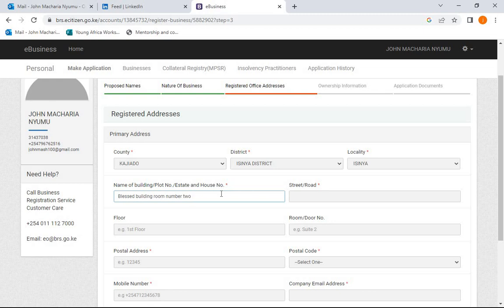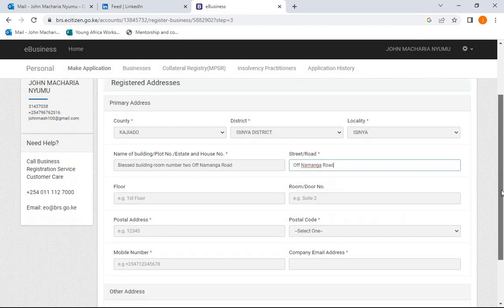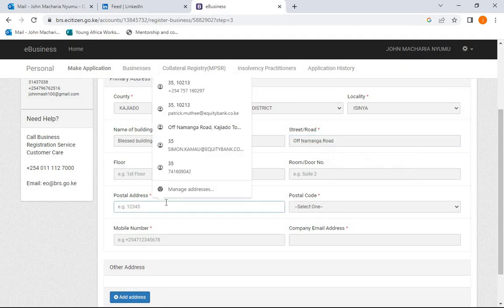Then always put the road, so maybe off Namanga Road. This statement will assist you to avoid back and forth at this level. So make sure you put the name of that building, the room number, and also the road, so off Namanga Road. On the street, maybe you can put your street. If you look at the other information down here, it doesn't have asterisks, so it means it's not a must. I can put the floor and the door number. Then I can go straight to the postal address.